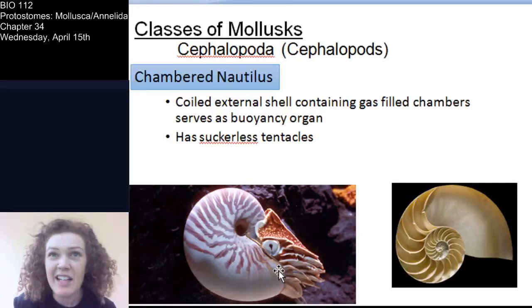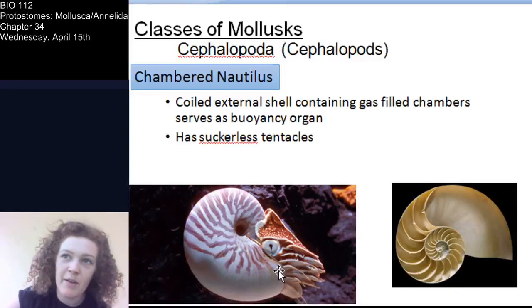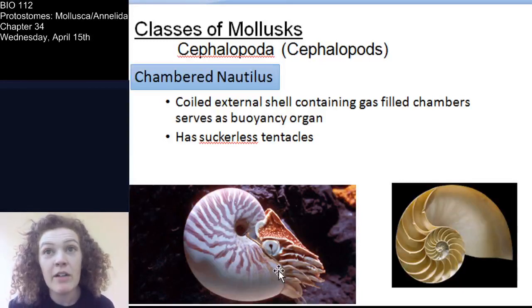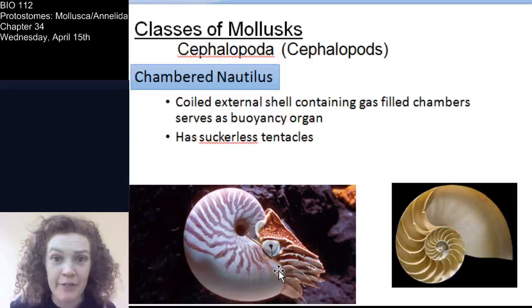Okay. Here's the thing. I just want you to know, squid, you've got suckers on your tentacles and arms. Octopi, you have just arms. I'm not going to ask you about their arms per se, but I want you to know because those are some of the differences between them. So I just want you to be aware of them.